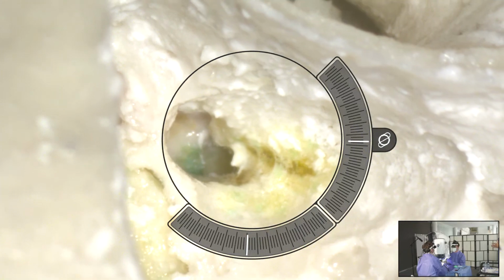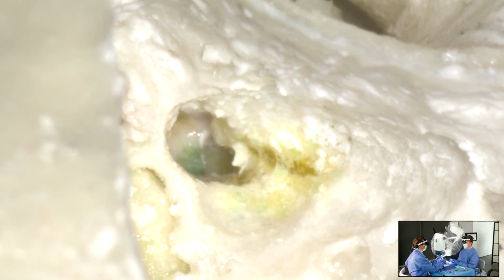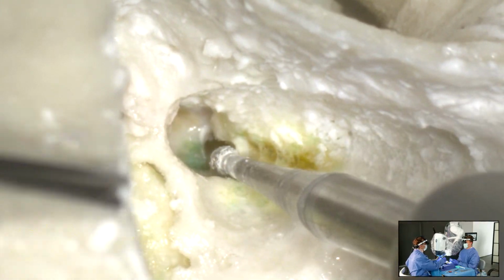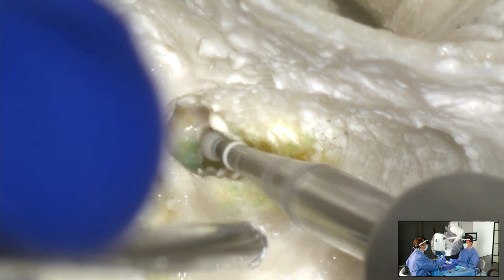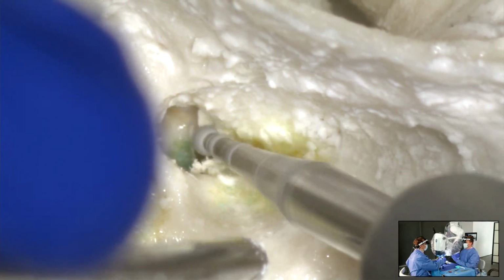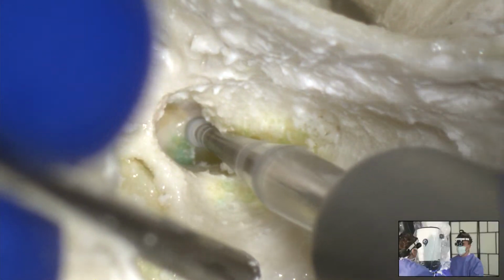Lucas, how do you feel as an assistant on the opposite side? Perfectly comfortable. No fear from the robot? Not at all, no. I still got my view peripherally here, but I got lots of space here.